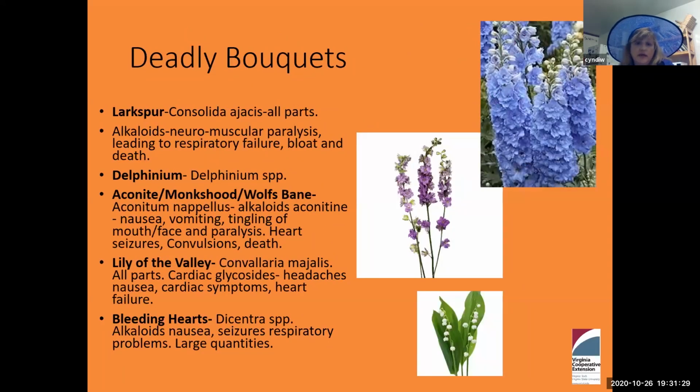Some more yellow bouquets: larkspur, which again is, I believe, in the same family as your delphinium. All parts of this are poisonous, but it makes a very nice cut flower. It has certain alkaloids that can lead to respiratory failure, bloating, and eventually death, related to the delphinium. So here again, a pretty cut flower. If somebody sends you this bouquet, you may need to question whether they wish you well or are sending you a message as far as that goes.